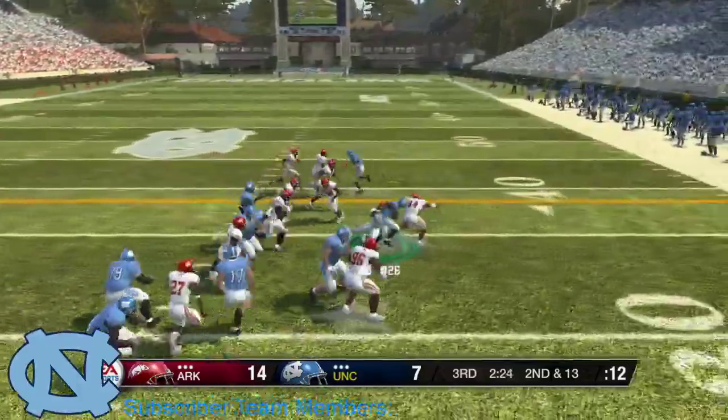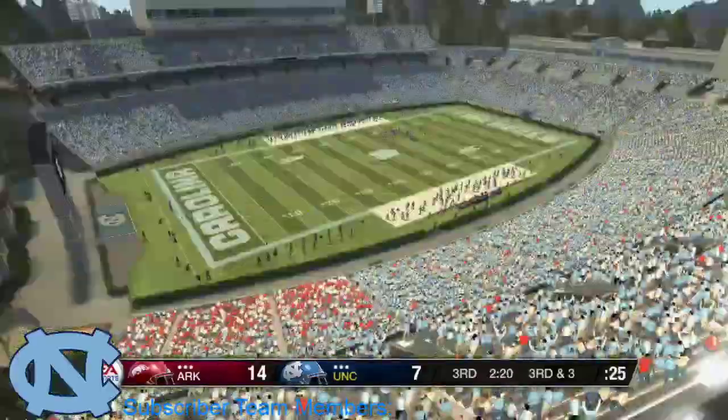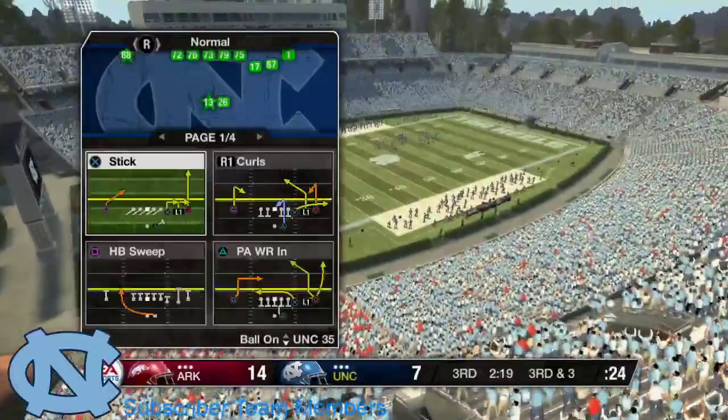He'll work the right side. He's out to the 30. And that'll be a gain of 10 by the running back. Gain of 10 on the play.